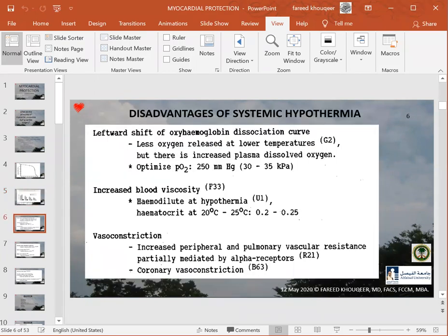The next few slides are very basic information that every resident should be aware of and maybe should expand their knowledge in that area, which shows the disadvantages of hypothermia. How does it affect? It does affect the oxygen dissociation curve, with a shift to the left.